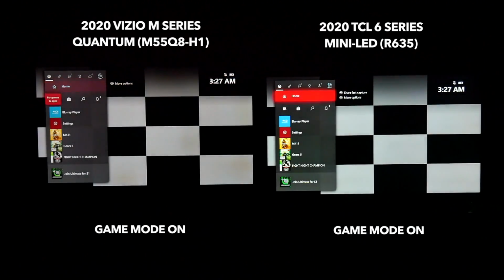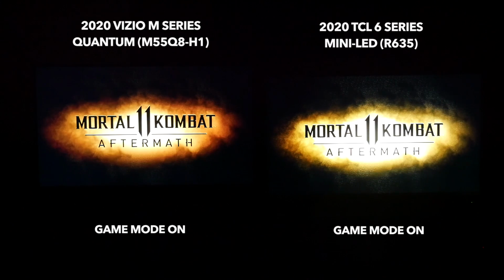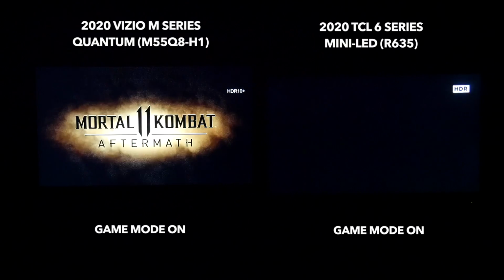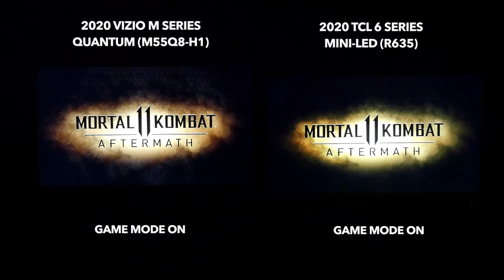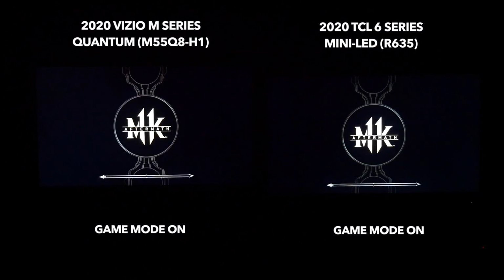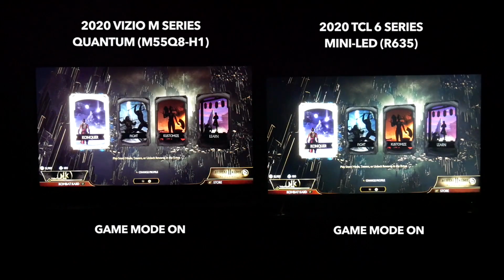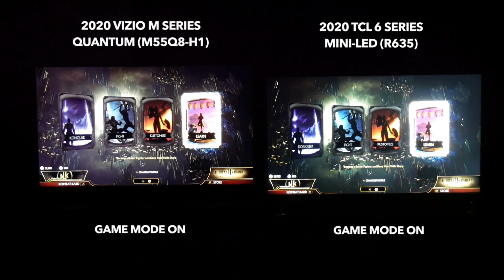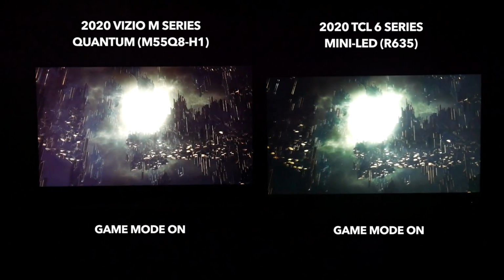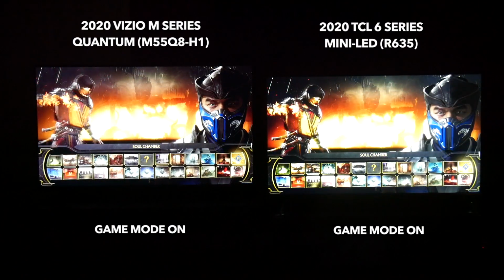All right. So let's jump out of this. I'm going to pull up an actual game and we're going to test this out. All right. Real quick. Let's just pull up some MK, and we're going to test it out. As you can see, they're both in their game mode, and the Vizio is responding faster. All right. In game, it actually looks a bit closer than it did on the test pattern. But we're going to test this out really quickly. Let's go to learn. Let's go to practice. And we'll see. Let's just pick Scorpion, sub, and let's test this out.